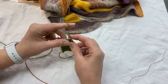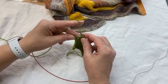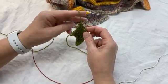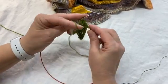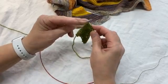I mean, if you think about it, a purl is a knit in reverse. It's just putting the bump in the front. So it's really no different. I'm not changing the stretchiness unless you go tighter, and then yes, you are changing it.